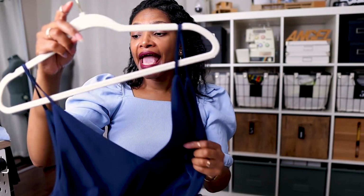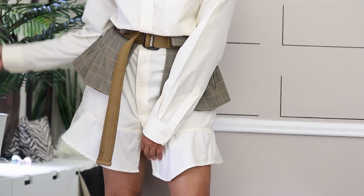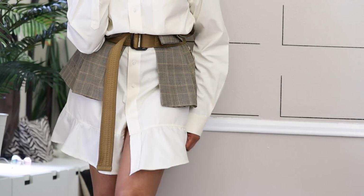Absolutely love this. And do you guys remember my blazer belt? I feel like a tweed with navy running through it blazer belt would look absolutely gorgeous over this. If you know what I'm talking about, and if you agree, let me know in the comments. It might be worth making. So yeah, I'm gonna hold on to this especially for just that perfect event.